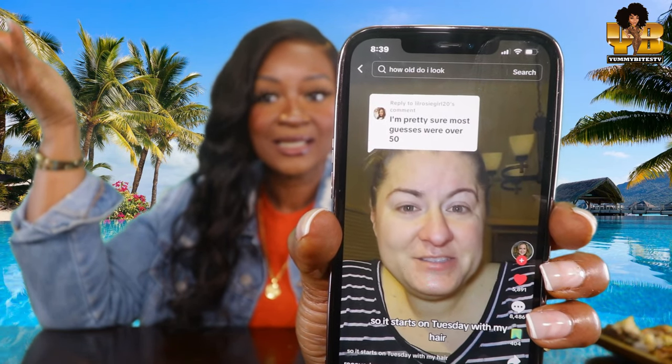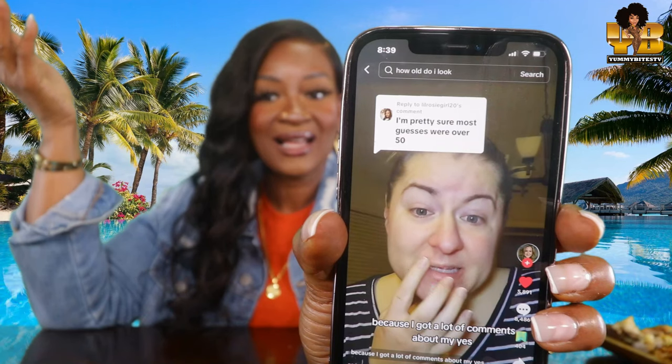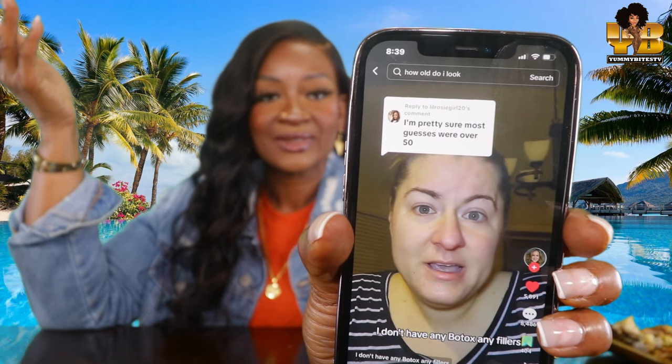Yeah, so it starts on Tuesday with my hair. I'm going to call and make an appointment for some lip filler because I got a lot of comments about my almost non-existent upper lip. But these are just my genetics. I don't have any Botox, any fillers. I do take care of my skin, but I still break out. I use tretinoin, and I'm actually an esthetician. So I think that's the part of this that really has me upset, because I'm supposed to be making people look youthful, and yet I myself look like I'm 20 years older than I am. So just don't do it.